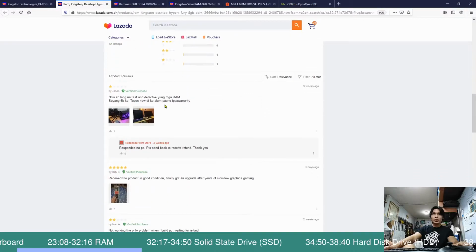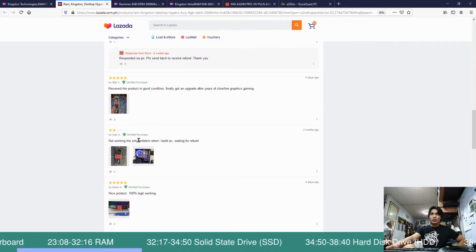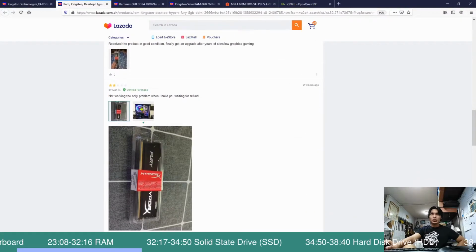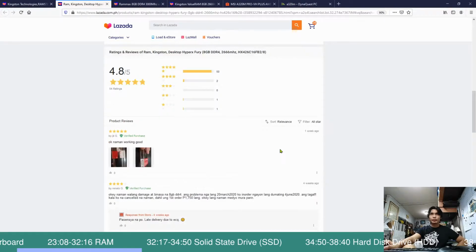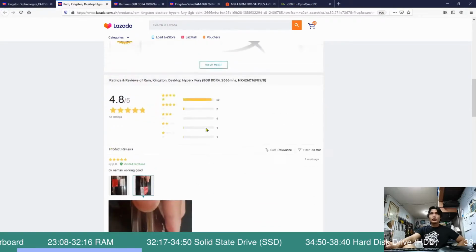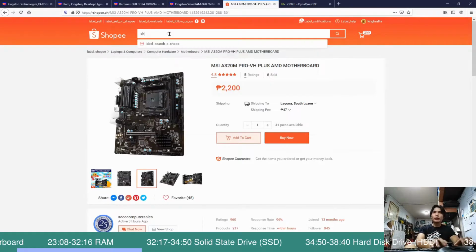Let's check yung feedback nila. And here, it looks like they respond kung may issues. Ito may 1 star siya, pero they responded. So, they're willing to exchange the warranty. So the majority of these are 5 stars. Okay, so I think we're good with this. Double check lang natin sa Shopee if we have better pricing.